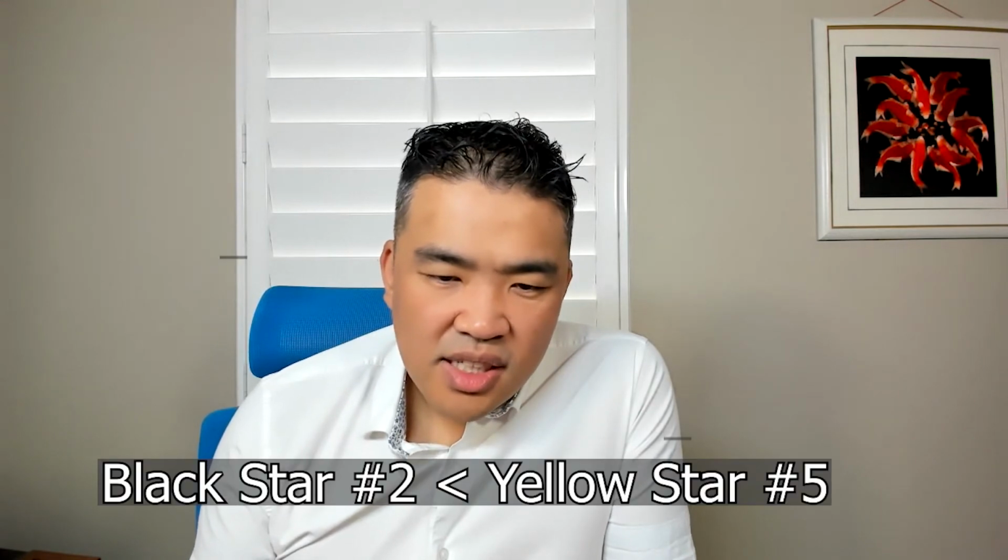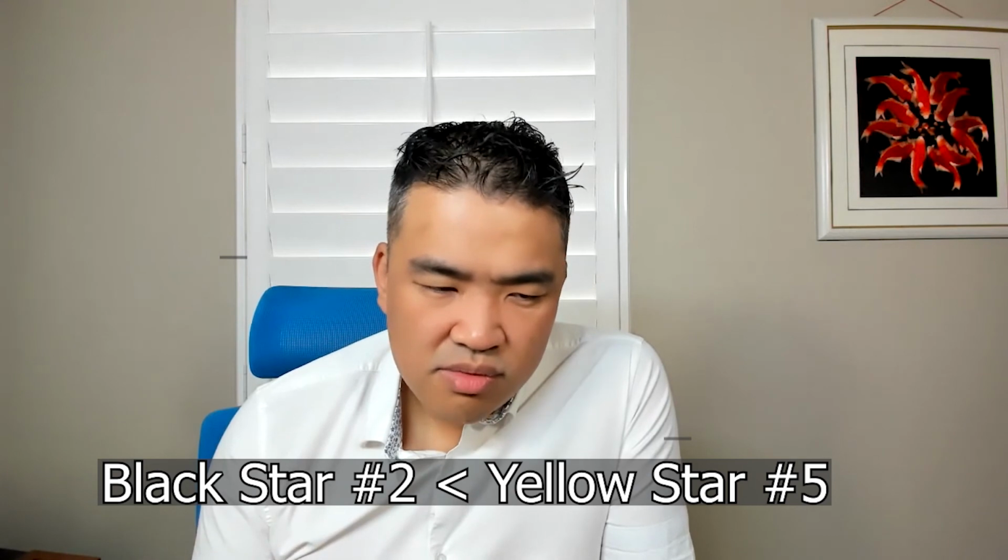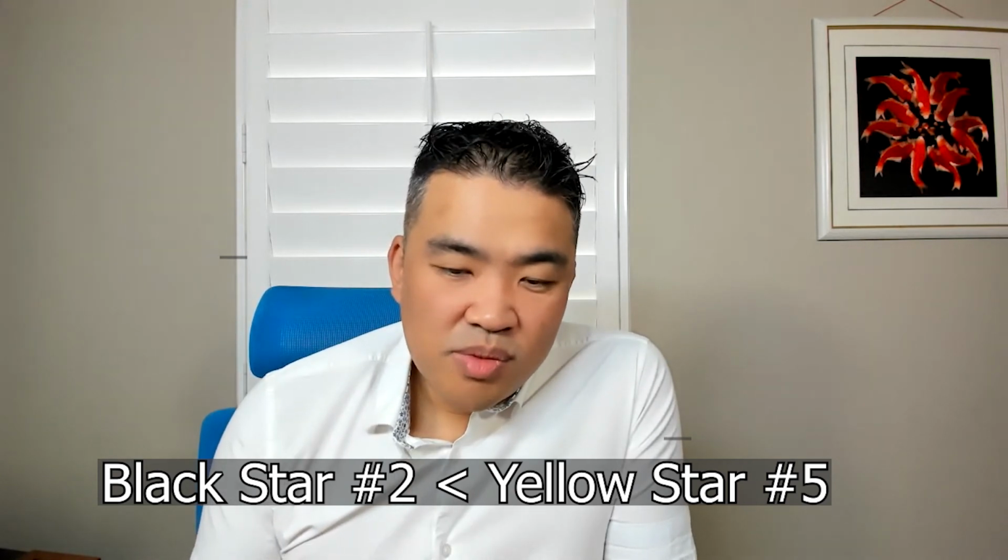So the yellow star number 5 is different from the black star number 2. The black star number 2 only represents minor diseases and sicknesses. The yellow star number 5 represents major diseases and sickness. So this one's more important, but I would do both just to be safe. Nobody in my family got COVID last year, so I attribute the success to these 2 sets in my home last year. And this is how you feng shui your home for 2021.